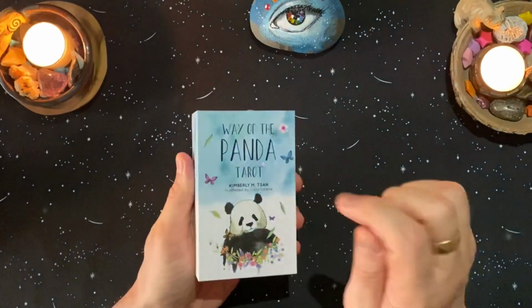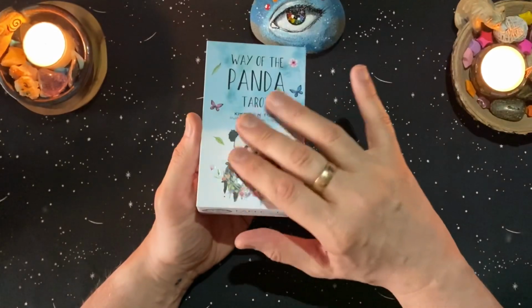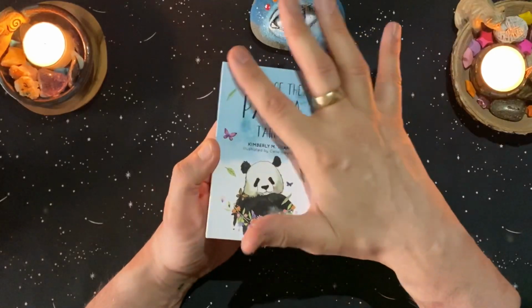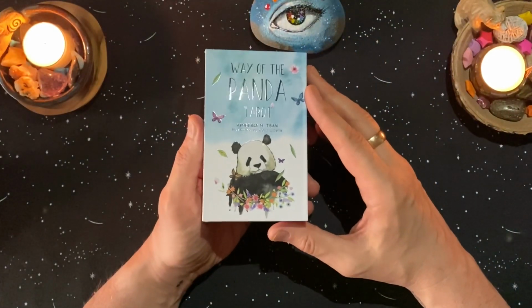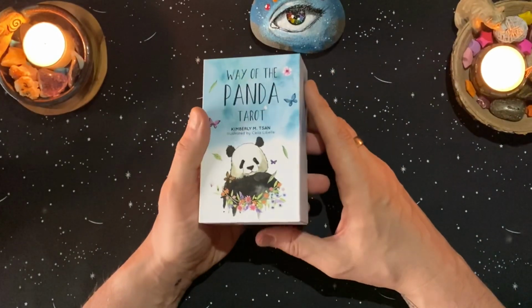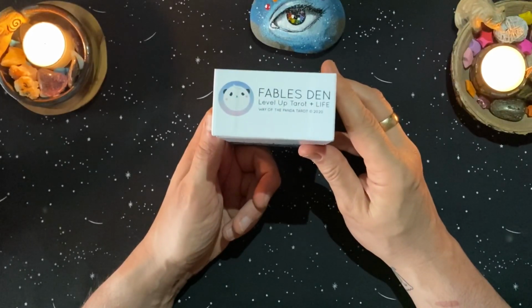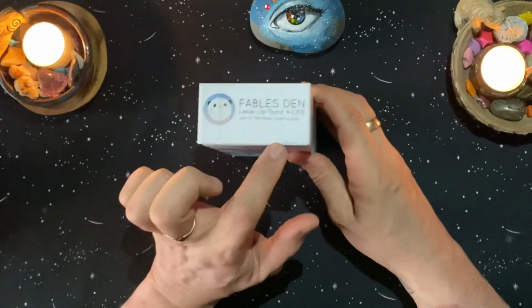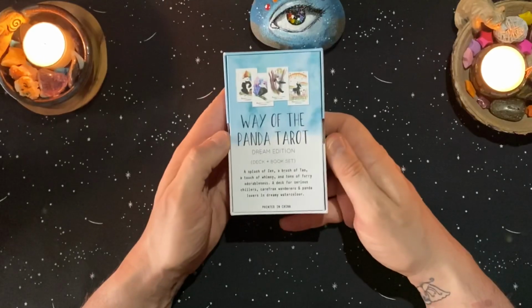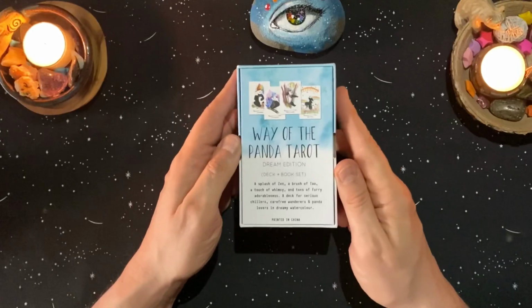I really like the box. Nice sturdy box. It has a shiny, I suppose it's stuck on, but it's kind of raised up. It's a matte background with these shiny little bits embossed onto the top, and it's really beautiful. At the bottom it says Fables Den, Level Up Tarot Plus Life, Way of the Panda 2020. So it's quite new. Well, it's very new. It's this year. And as I said, it's been on Little Red Tarot for a short while.